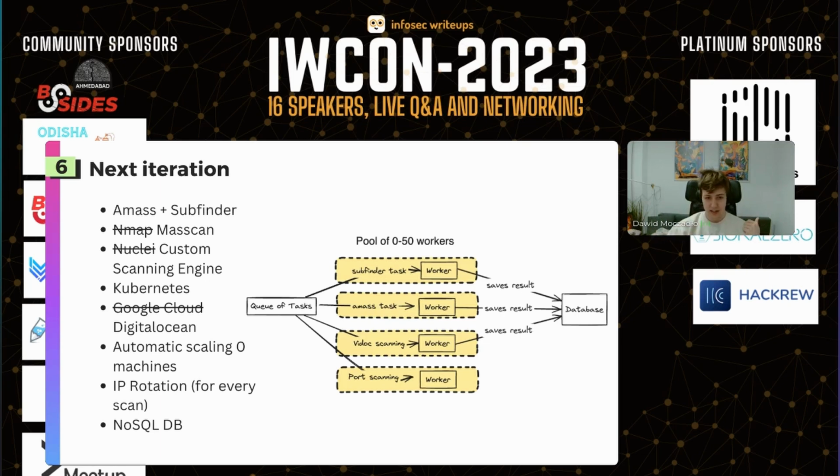Another improvement was that we made the machines scale to 0. In the previous iteration, we always had 20 or 30 machines running all the time. In this iteration, we wanted it to scale down to 0. So the machines will only work when there is work to be done and when we wanted to scan, but they will be disabled when there is nothing to scan.